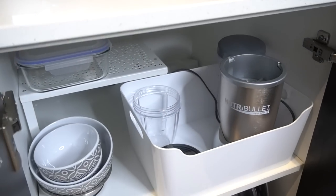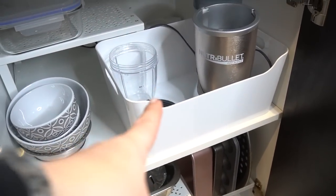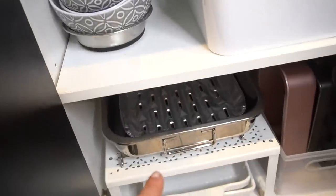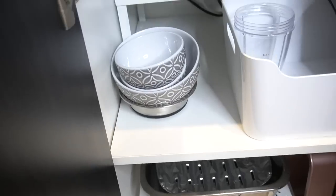And if we take a look down in my kitchen cabinets, again, you can see so many IKEA products. That is a Variera tub that I use just to store all of my Nutribullet things in. There is a Variera shelf riser there, another Variera shelf riser just there. So definitely a huge fan of those shelf risers.